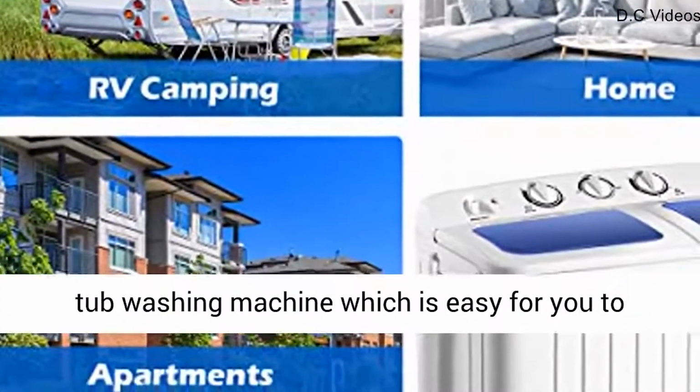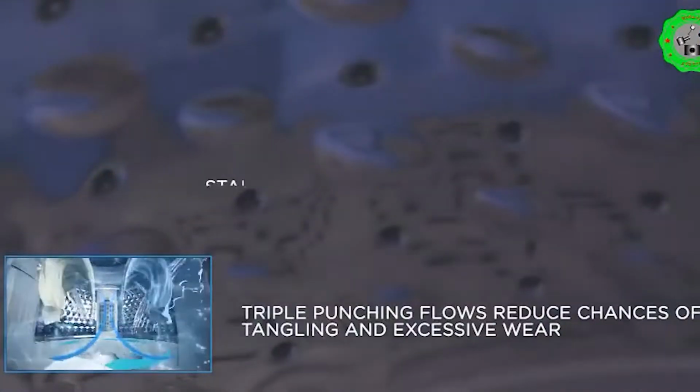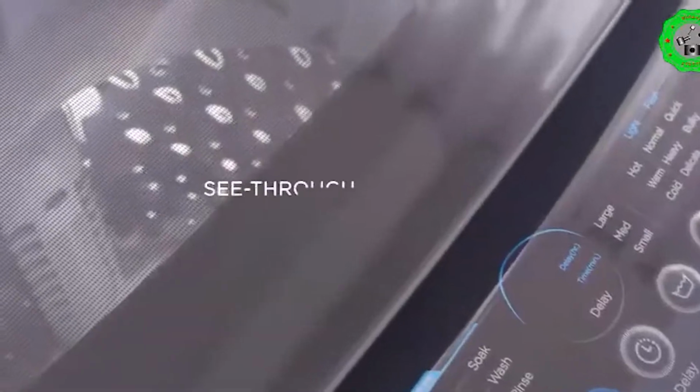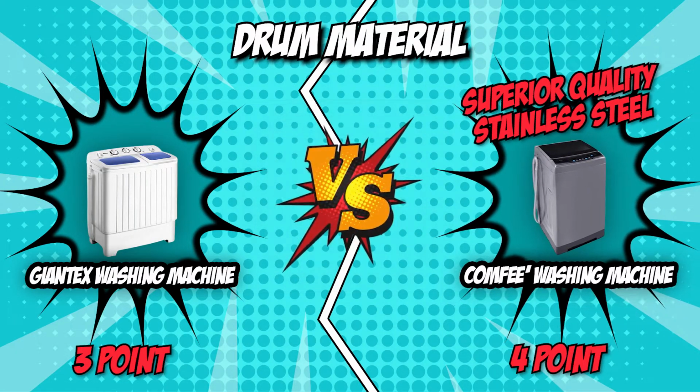Giantex is made with high-quality plastic that is built to last. However, its competitor Comfee boasts a stainless steel inner tub that is designed to last longer than its plastic counterpart. Clearly, the winner here is none other than Comfee due to its superior quality stainless steel tub build.